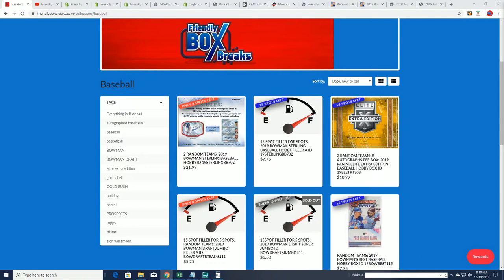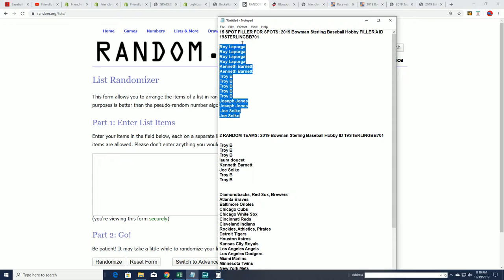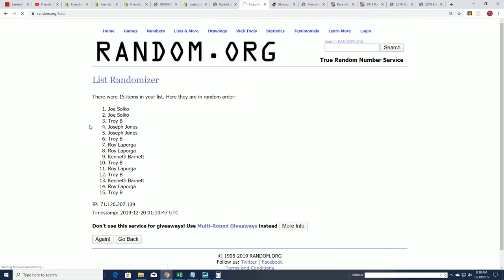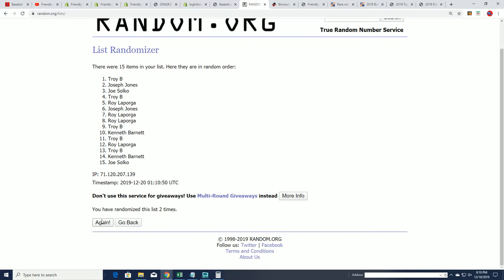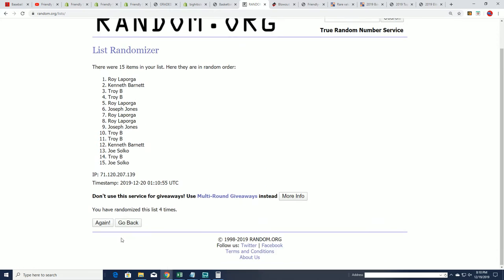Let's get to it. This is the filler that's available in the next one. It goes like this: there are 15 owners, and we're going to do a random, and the top 5 will come away with spots really cheap after the random 7 times. So good luck, you want to be in the top 5. It's risky. Essentially a 1 in 3 chance. 5 out of 15. Here we go.